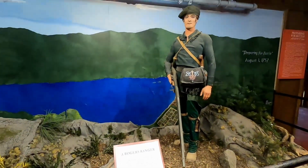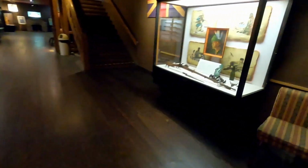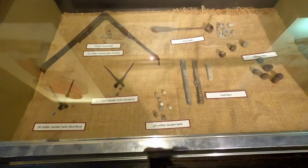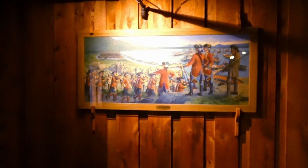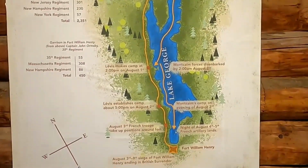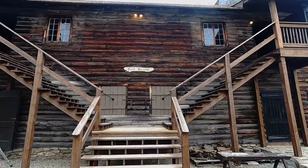Built in 1755, Fort William Henry was a British stronghold. It saw fierce combat during the famous siege in 1757. After days of heavy bombardment by the French under General Montcalm, the British surrendered. In the aftermath, retreating soldiers were attacked by Native American allies of the French. Over time, the original fort fell to total ruin, but in the 1950s it was rebuilt from the ground up. Today it stands as a faithful reconstruction.